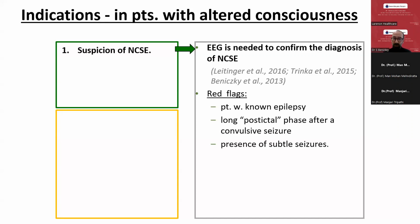And when do you suspect non-convulsive status epilepticus? Well, these clinical red flags are really helpful. For example, in a patient with known epilepsy, if he or she rapidly develops altered consciousness, then you suspect that this could be because of a status epilepticus. The other very important thing, which is unfortunately quite often neglected in clinical practice, is a long post-ictal phase after a convulsive seizure. If the patient is still in a post-ictal phase half an hour after a seizure, then you start suspecting that it actually continued with a non-convulsive seizure. And then there is the presence of subtle seizures, these subtle phenomena, which we will discuss in detail later on, which may or may not be of epileptic nature.